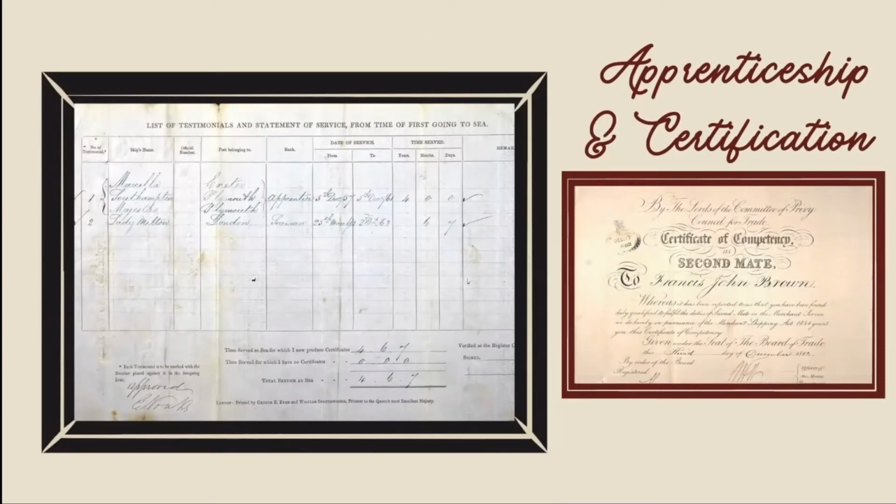After completing his apprenticeship, he actually joined Captain Hyder, his future father-in-law, and his crew aboard his ship, the Lady Milton, which is the last one on that list, for a couple months. And then in 1862, he qualified to sail in the British Merchant Service by attaining his second mate's certificate. For the next few years, he sailed a couple different voyages to the West Indies and to Bombay, India.